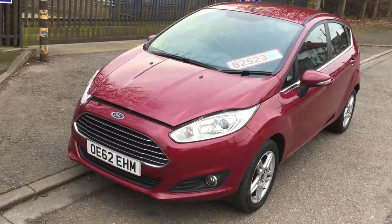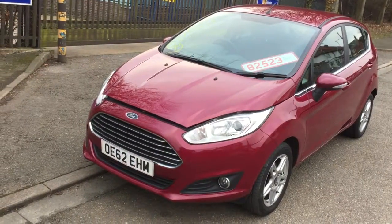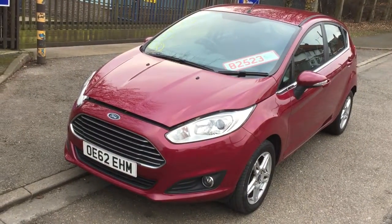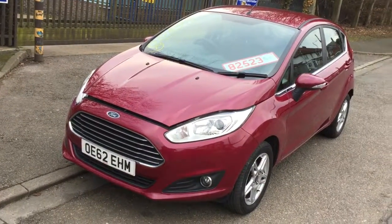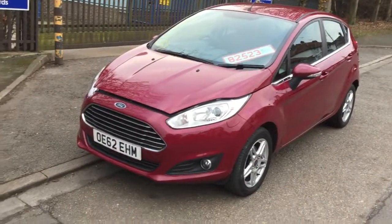Ford Fiesta 1 litre Ecoboost, and it's a 62 plate. It's got 60,000 miles. It's a 5-door. It's a Zetec model as well, I think. And it's in a kind of metallic blush red, which is in between metallic red and some tinge of pink, I would have thought. This one's a category N from the insurance company.